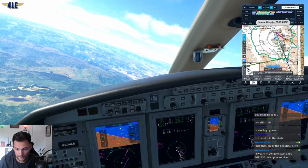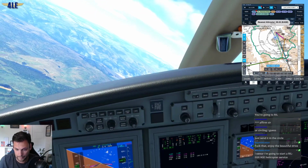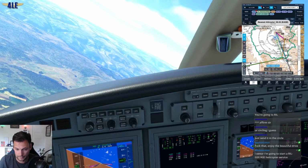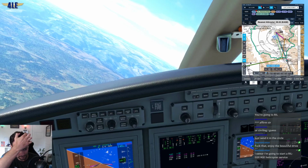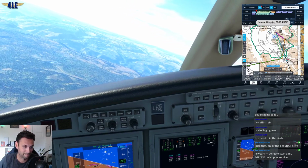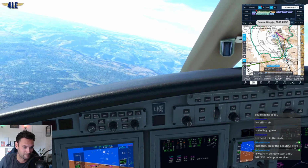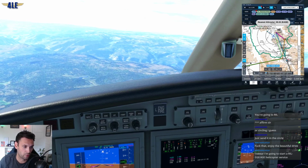Seattle Tower, TBM, Charlie Golf Mike Whiskey Tango descending through 4,500, joining left base 34 left. CGMWT, Seattle Tower, you should be joining a left downwind on 34 left. Make sure you look at the correct airport and the correct pattern entry. You're clear to land 34 left. Correction, that's left downwind 34 left. Is it the winds, Brad?